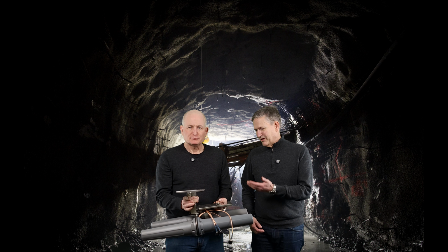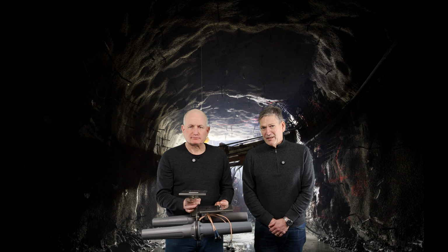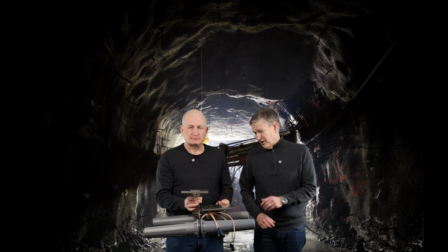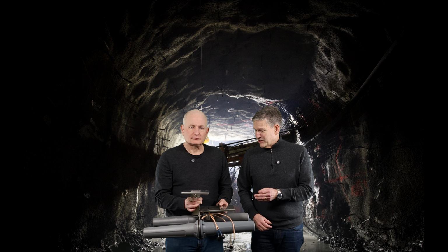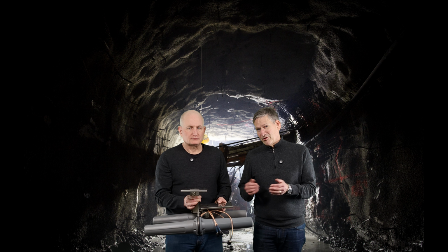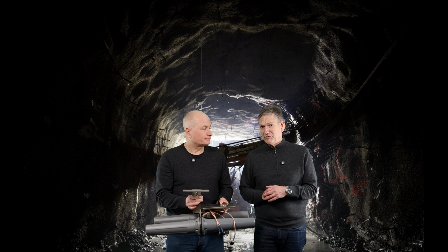So Johan, how do you use a Helix antenna to save money? Well, if you put an antenna like this in a tunnel or in a mine, then we will save on access points, which means that we can go down maybe half or a third or even a quarter of the access points. And that will save a lot of money. But it also gives you a much faster installation since they don't have to install them as close to each other as you normally do.